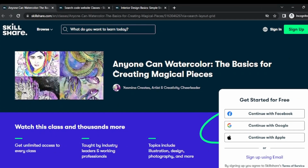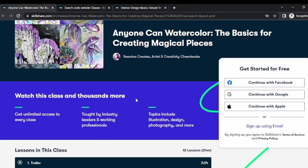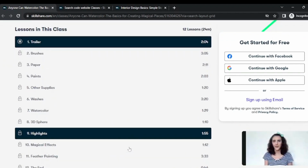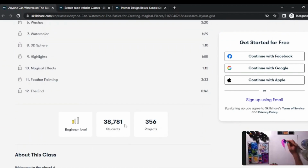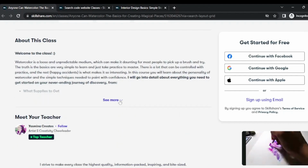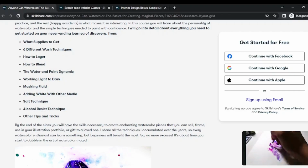Course 6, Watercolor for Beginners, The Basics by Yasmina Creates, is a wonderful course for anyone interested in learning how to paint with watercolors. You'll learn about color theory, brush techniques, and how to create beautiful paintings step by step.